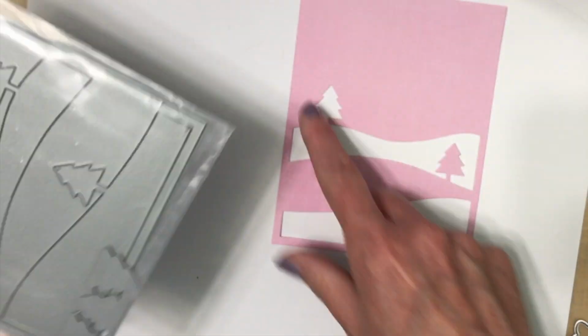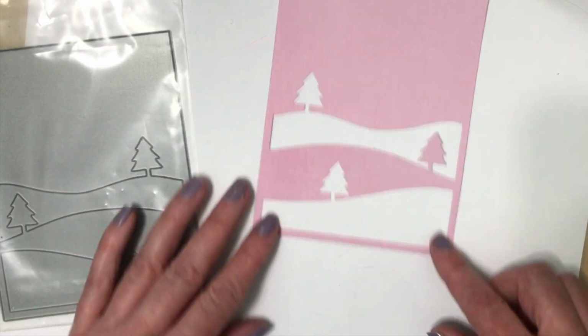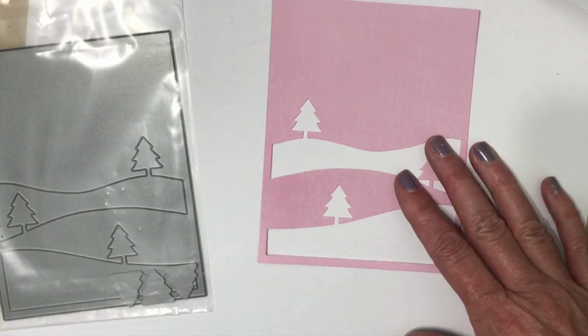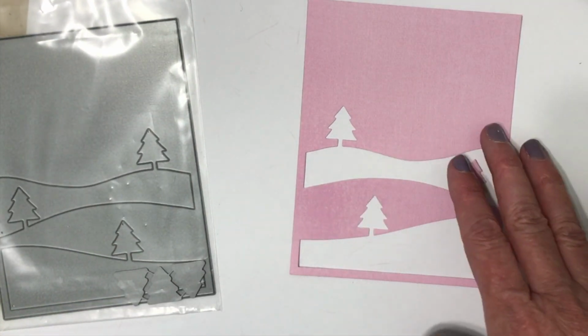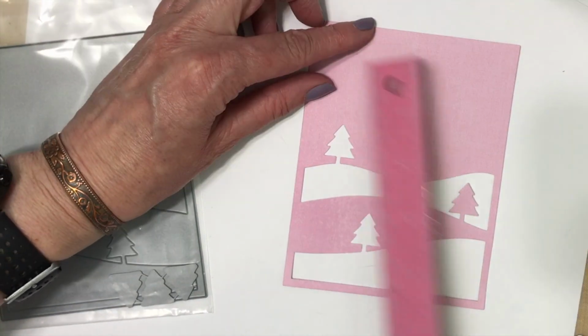And it does come with the mini trees to paper piece in place. And I guess you would just do another background color on the back of this. Not really sure. It's just the base. It is a good size though. Let's see. It is about 5 1/4.